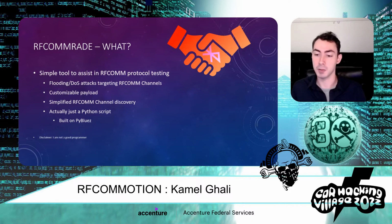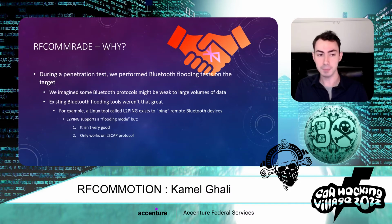Right? If the RFCOMM channels in use on the target are not known, there's also a basic service discovery feature I added to the tool. You can say, okay, I know the Bluetooth address, but I didn't run the SDP tool. I didn't feel like browsing it. If you just run it with a Bluetooth address and no RFCOMM ports specified, it'll return to you which RFCOMM ports are up on the machine that you're targeting, and some information on what applications are tied to them.